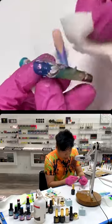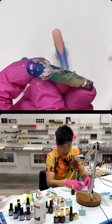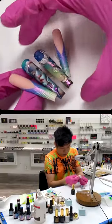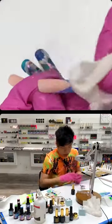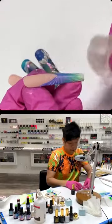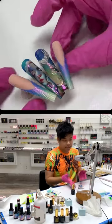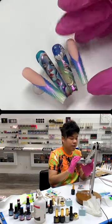See, it's clear texture. Let's see. See, it doesn't draw down too much because it's had like an hour or two to cool down. So it's still very, very shiny. However, that is clear texture gel and 3D gel. It acts the same way.